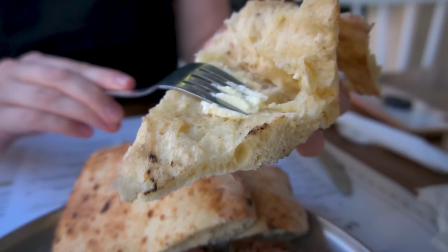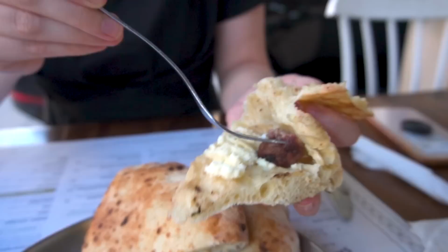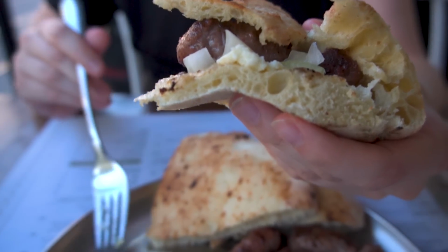Delicious, and it oddly has like this sweetness to it. It's very rich and creamy. Not at all what you would expect. I have assembled my traditional flatbread with some of the kebabis, the kaimak, and fresh onions in there. So it's gonna be the perfect bite.